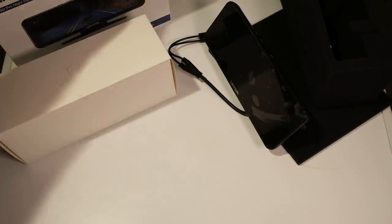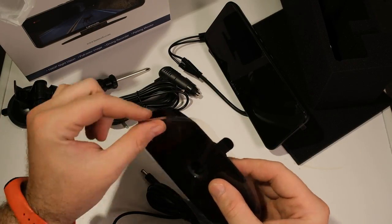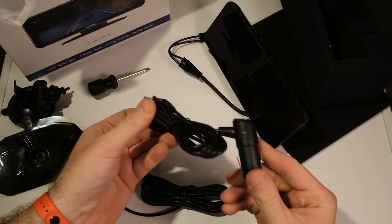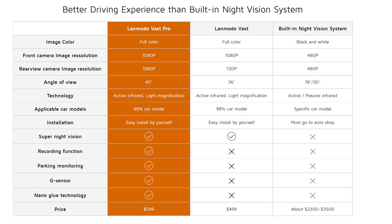The device can be mounted either using the adhesive base or the suction cup, both included in the box, and power can be supplied either by the OBD adapter or via the classic 12-volt cigarette lighter. Looking over the specifications, Lanmodo compares this product with the non-pro version and a factory installed system. Right away, we can see that both aftermarket products offer full color, which in this field represents the cutting edge of technology. And as far as I know, it's only used by the military.